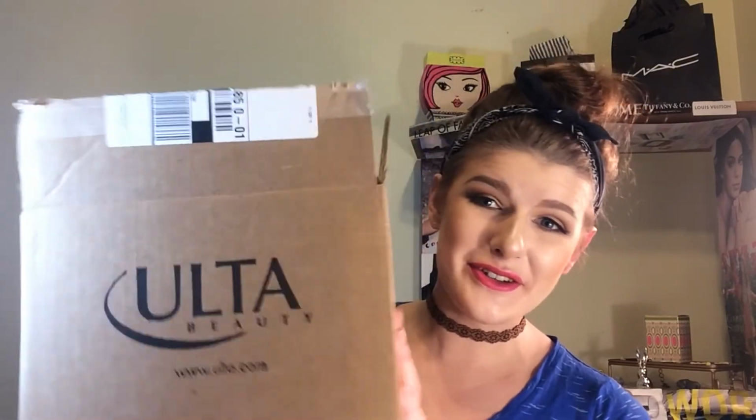I think that this is a big pass, but I mean, 1 out of the 5 things plus my extra highlighter brush, that's not bad. I mean, I think anybody should try Ipsy. Moving on to my Ulta haul.